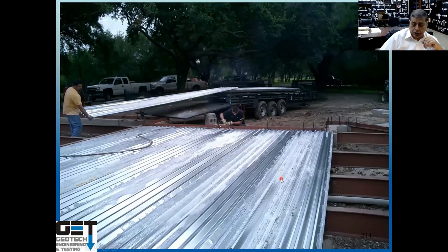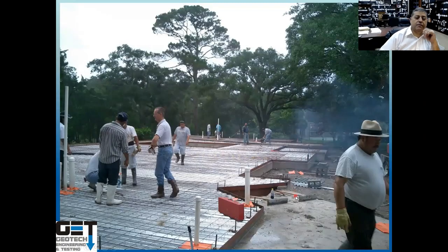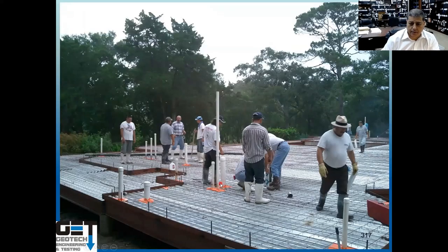These are the trial pictures. The house has started moving, cracking everything. They put the piers at 10 foot. The geotech said put the piers at 20 foot. The structural engineer put it at 10 foot. And of course it was within the active zone. So the expansive soils grabbed the piers, pushed them up, and cracked the slab.